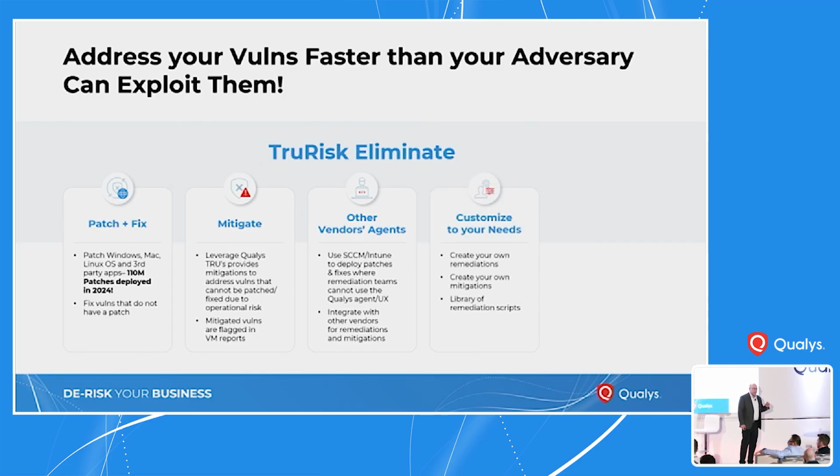Customized to your need. That's something I need to show you. But now with Eliminate, you're not only confined to what we provide out of the box, but you can create your own mitigation, your own remediation, and we provide you a large library of scripts that you can use to remediate and address more generic risk.